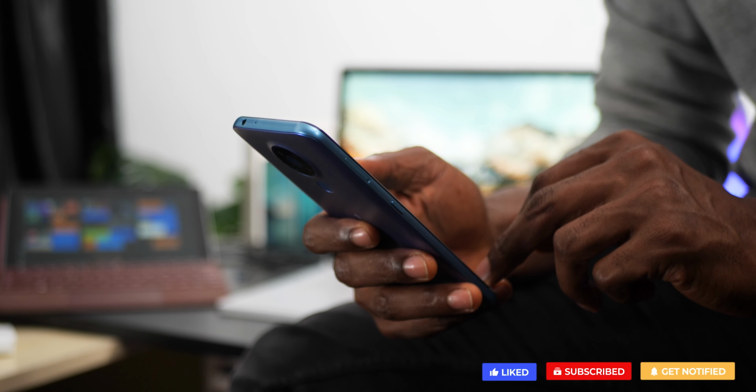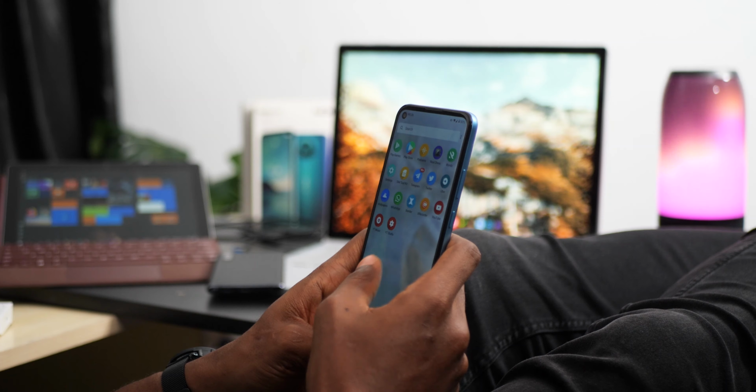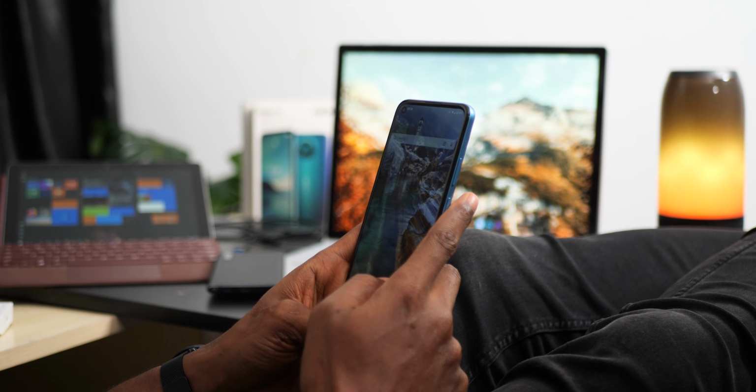Now, Nokia prides itself in providing software support up to 2 years, which is good. But I have to mention, not as fast as I would have expected. The Nokia 3.4 did not get November and December security updates until much later in January.